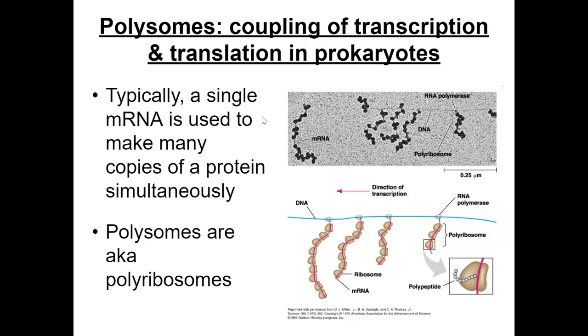Polysomes is a term that refers to many ribosomes working on the same mRNA strand, translating multiple copies of the same protein sequence at the same time. This increases the efficiency of protein synthesis because now we're not only making one copy of that protein along an mRNA strand, but we're making lots of copies of the same protein all at the same time.